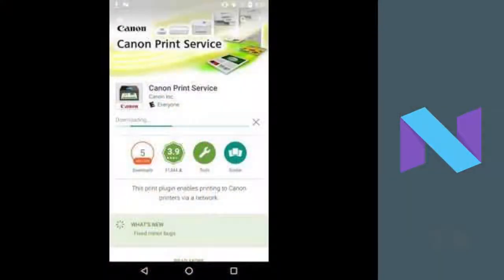So for N, we realized that the actual printing workflow is quite nice now, and it works well. But what doesn't work very well now is the setup process of your printer. So in my example, I set up a simple network, as everybody of you has at home, and put one Canon printer onto this network, as I guess it's a common use case. Can you roll the video?